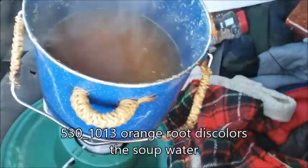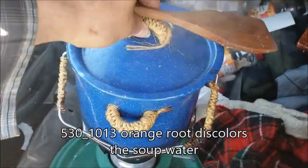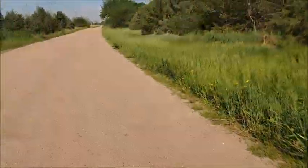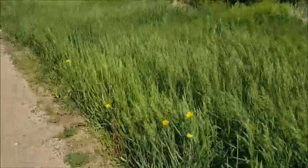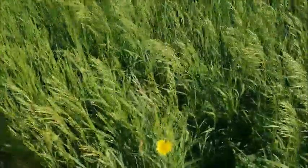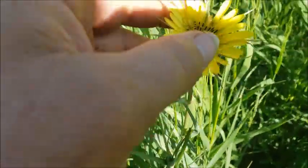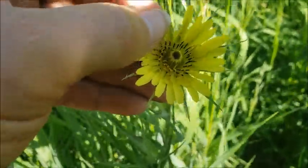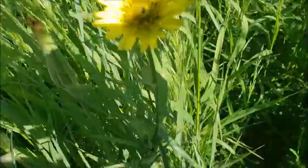So I decided to boil that orange root, and it's now turned to liquid orange. I warmed up the potatoes again, so I tossed discs of that orange root into there. It's turned the water all orange. See what problems it causes. And also I have another question. Could these flowers be edible? I chewed on the root and I'm fine, but I wonder about the flower petals. I could gather them pretty easily.